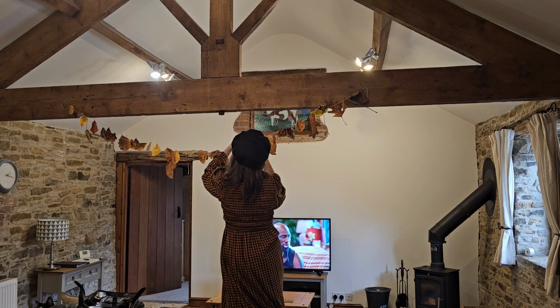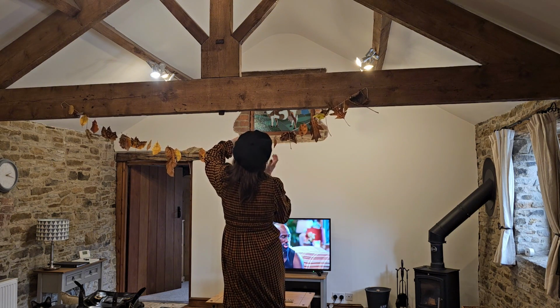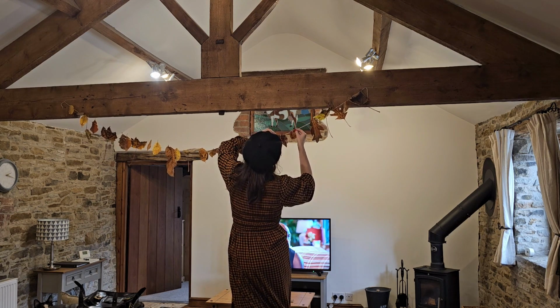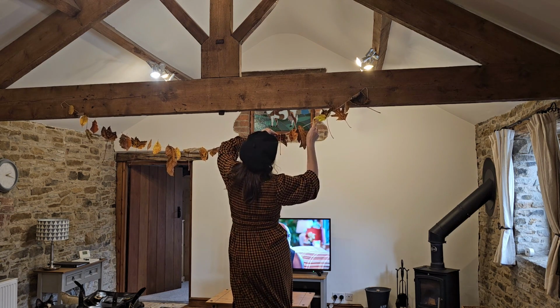Honestly, I was so happy with how these turned out, and it got me thinking that I really want to get this cottage in the October mood. So I didn't stop there, and me and my mum decided that we were going to carve some pumpkins as well.